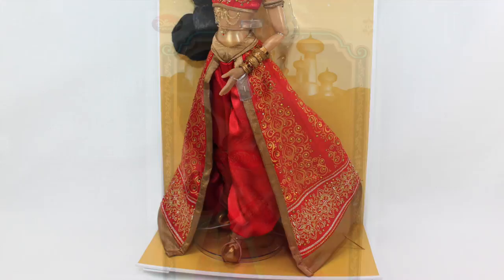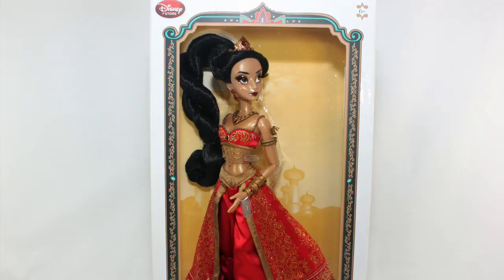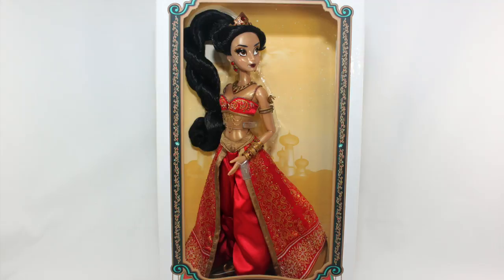Considered as one of the most coveted limited edition dolls ever created due to its D23 exclusivity, this doll sure hits the spot of the heart of avid collectors wanting to own this version of Jasmine.